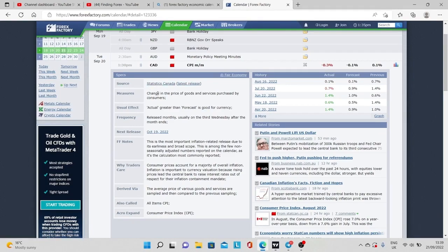And then it measures the change in the price of goods and services purchased by consumers. So this is measuring inflation. Usual effect, actual greater than forecast is good for a currency. Now, this may be a bit confusing because inflation is seen as a bad thing normally, but within trading and within the Forex market, it's actually seen as a positive thing.